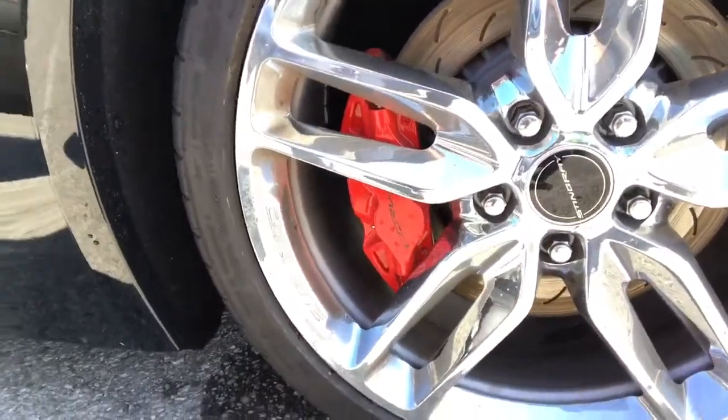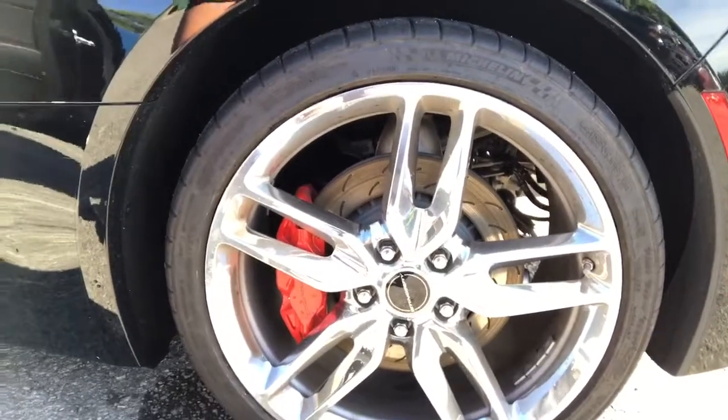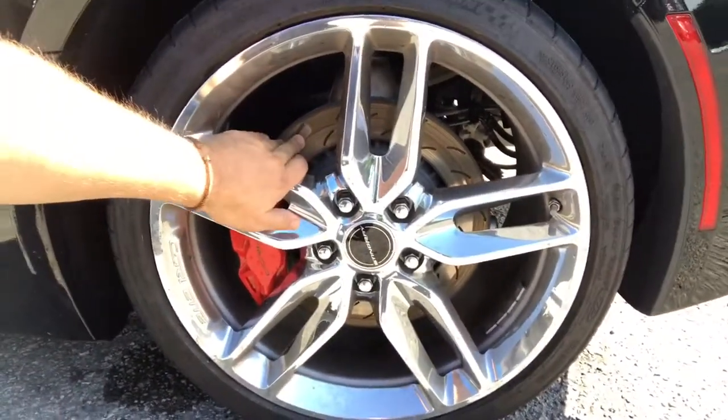He's got the custom Stingray door sills on here, and it comes with a custom chrome Stingray package here. That's part of a badge package that was opted for on this. You're gonna see it has the Stingray inserts for the chrome caps, and then also it has 20-inch chrome rims that are in the split spoke Z51 style, and there you can see the slotted rotors.